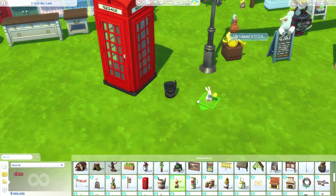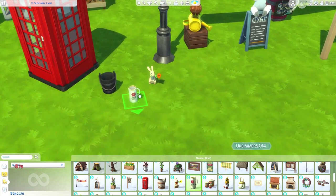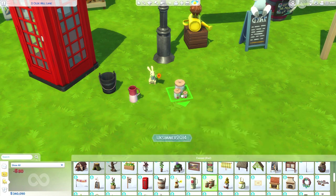As like just a touristy thing. But most of the phones inside these types of phone boxes, they don't work anymore, which is a shame. But yeah, I love this little rabbit. It's cute. But yeah, so much clutter stuff.